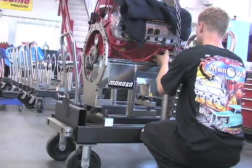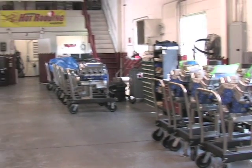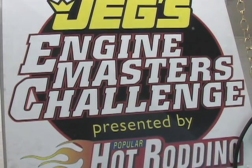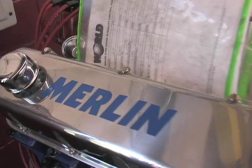They've got a large dyno area set up where engines are staged and prepped before they go on the dyno for full testing. The World Products facility is equipped with 3 state-of-the-art DTS engine dynos and has been home to the JEGS Engine Masters Challenge. Let's check out one of the customer's big block Chevrolet power plants running today.